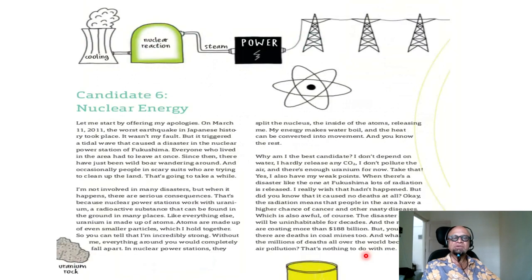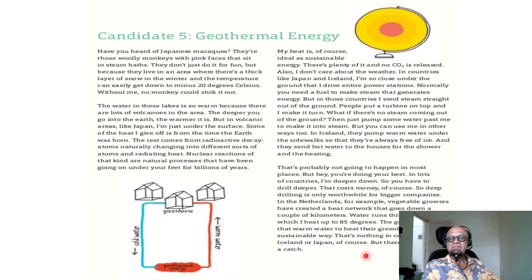What is the catch? Well, we talked about the cost of drilling deep down when you don't have geothermal energy close to the surface. The tectonically active places, what does that mean? That these continents are moving islands, like Iceland and Japan. Australia is moving and India is moving. India, on the other hand, doesn't have much geothermal energy, but Japan does, and Iceland does, and many parts in Alaska do as well, and so does Hawaii.